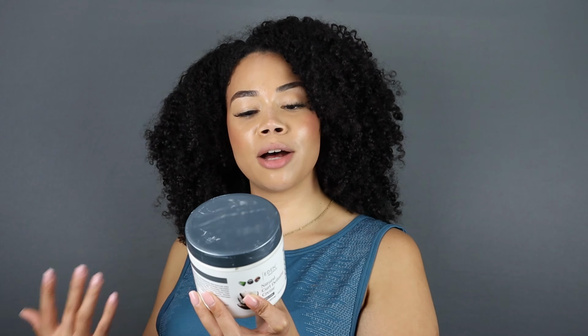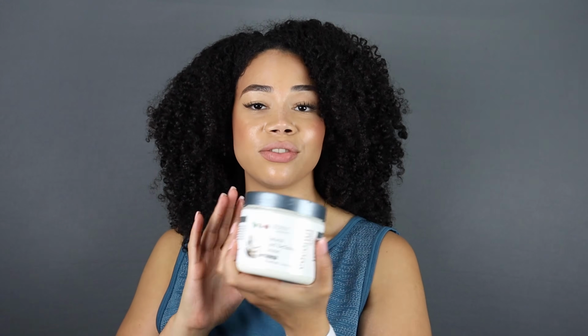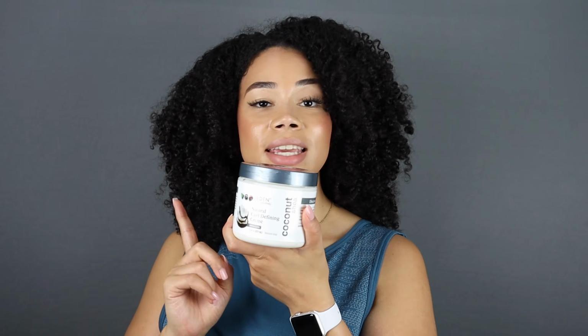So this product is supposed to help with moisture, strengthen your hair, help with frizz control, and give you definition. So again, love this product. It does give you some good definition and it pairs really well with the Wetline Extreme Gel and the Eco Styler Gel.